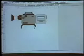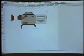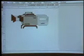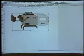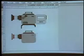GEM Draw is a graphical drawing package which can be used for drawing things like you're going to see here in a minute, such as a video camera, or also for doing business presentations, the kinds of foils where text is the predominant part. As you can see here, we have a camera. We can come up here to the edit menu and duplicate that. The important thing here is that now we've got two cameras, and we just have to move to this second one and drop it down like that, and it's as easy as that to use.